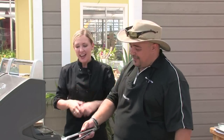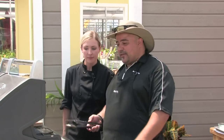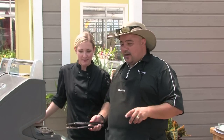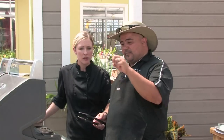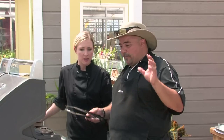That's very cool. Well, we're cooking some vegetables on here. We're going to do something very simple today: something for the parents and something for the kids. We're going to start with the parents. We're going to do quesadillas with some portobello mushrooms, some spinach, and some Swiss cheese. Very, very simple. We're going to put that together.